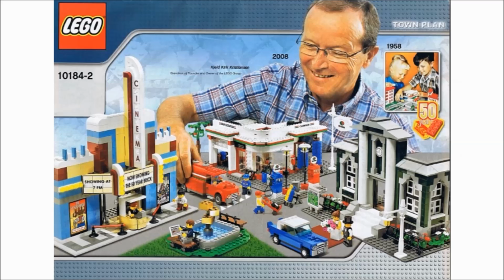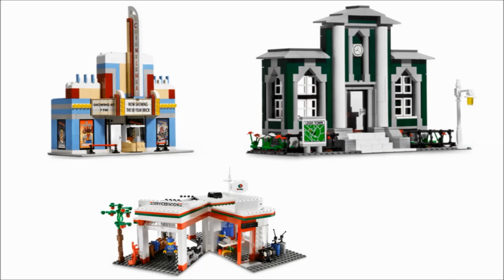I mean, the cinema is just something that's amazing. I could say it's better than the Pallet cinema, and it's very simplified on the inside, which is okay because it's a small building. I do like the little mini screen they have, and then the outside with the ticket booth and everything is very, very cool.